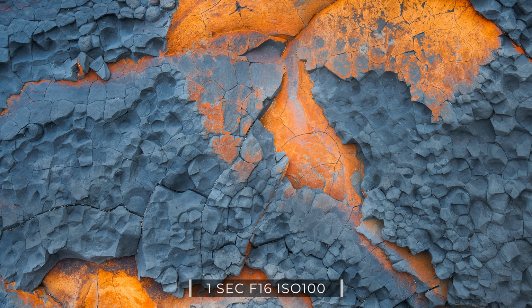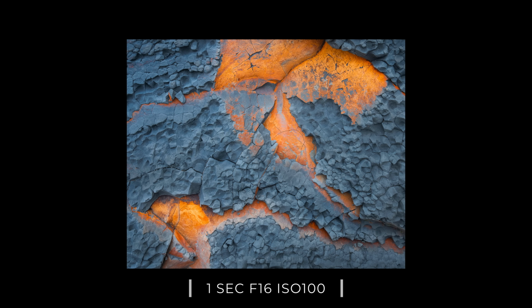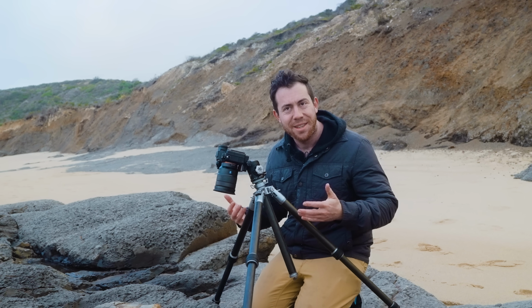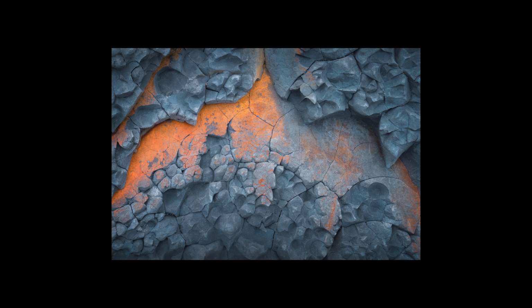So for this image, technique-wise, I'm just using my wide-angle lens, and I'm shooting f/16 to make sure everything is nice and sharp. With some of these shots, I did focus stack, but this one specifically, I was far enough away where I didn't need to focus stack it. This is a beach that I've gone to for many, many years, usually focused on wide-angle perspectives. This time I decided I just wanted to do something completely different, and I definitely came away with some images that I was really proud of.